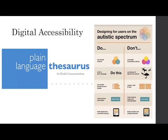There is a plain language thesaurus that helps tailor the content to different levels of populations to make it more understandable for all people. And this graphic on the right is design recommendations for people on the autism spectrum, but it is also just good practice for all design: use more simple colors that have appropriate contrast, write in plain language, use simple sentences, and make consistent layouts for websites.